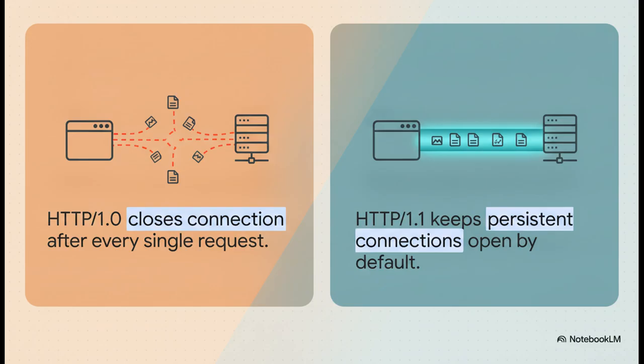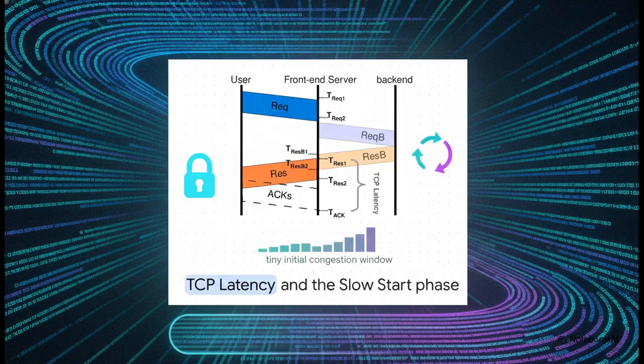So HTTP/1.1 swooped in and fixed this by making persistent connections the default, keeping that socket open for multiple sequential requests. Because opening a new TCP connection is definitely not free. Setting one up requires a three-way handshake, a SYN, SYN-ACK, and ACK exchange. That eats up an entire round-trip time before a single byte of data even moves.